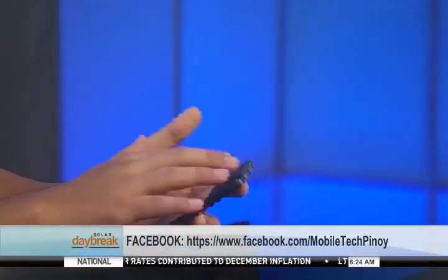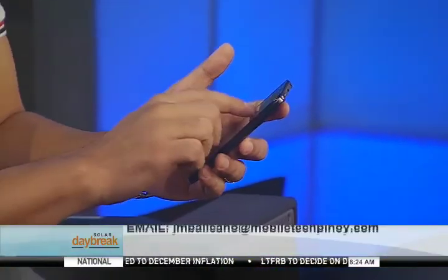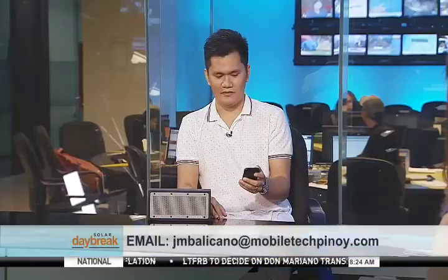It's not in the market yet, but they've already announced the pricing for it on their Facebook page, and I can link up this very slim phone with Bluetooth. I think it's already paired, but if not, all you have to do is pair. It's very simple to use, right? One-time pair, and then every time that you turn this one on and this one on, they detect each other. You hear the music now, they're already paired.